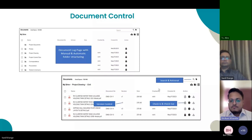Search and retrieval can also be easily done. A tag can be assigned to each document, and it can be searched and retrieved later on whenever required. We also have an additional screenshot. Moving on to those.